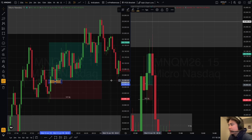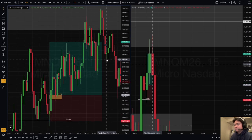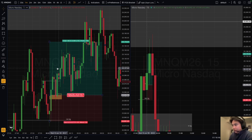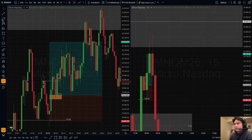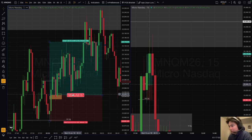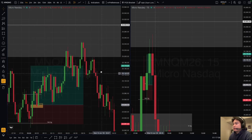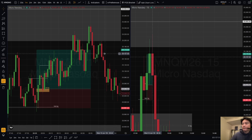And as you can see, we had a beautiful tap back into that 1 minute gap, entered on the retest of that gap, stop loss on this wick, and we got a clean 1 to 2. Went break even right away after we got a candle close above this wick here. Then it edged our TP, edged our break even, and then it ran to our TP. That's my trade of the day.